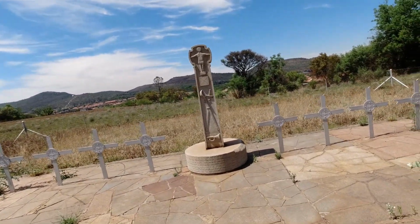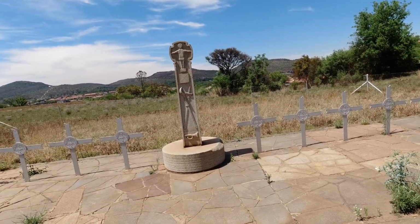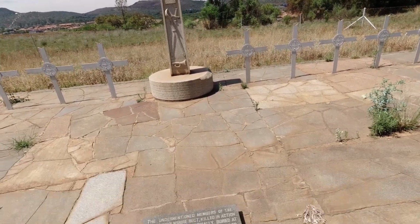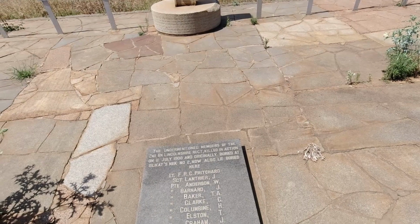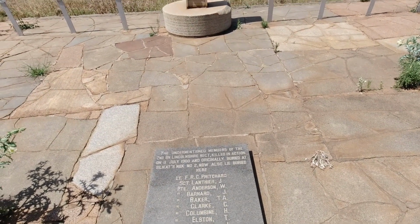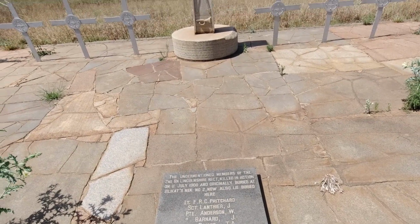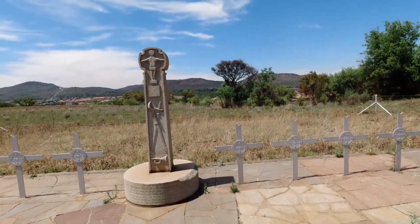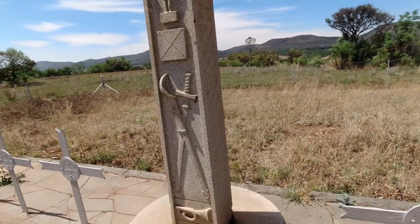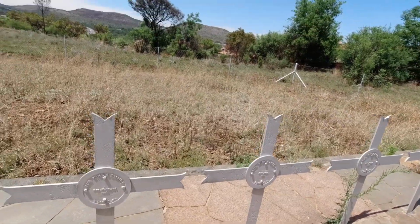Undermentioned members of the 2nd Battalion, Lincolnshire, Silkaatsnek. So this was the first battle of Silkaatsnek, 11th of July. That's right. And look at this beautiful. Might, oh, well, that makes sense.